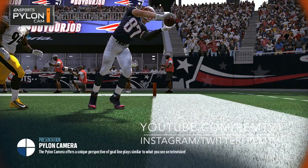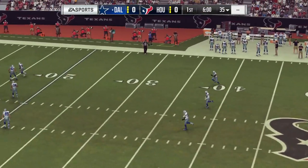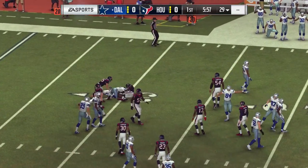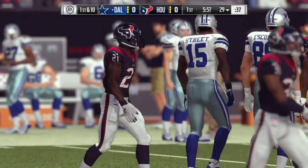It's our exclusive coverage of the National Football League on EA Sports. Coming up, we've got a good matchup on tap between the Dallas Cowboys and the Houston Texans. Now it's Lucky Whitehead on the return. And it's a pretty good return here as he'll get it up to the 29-yard line. And now Dallas gets set to take the field.